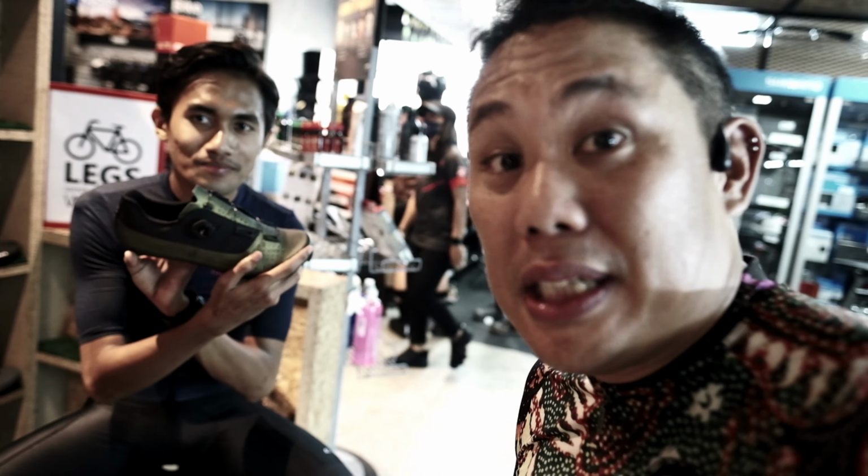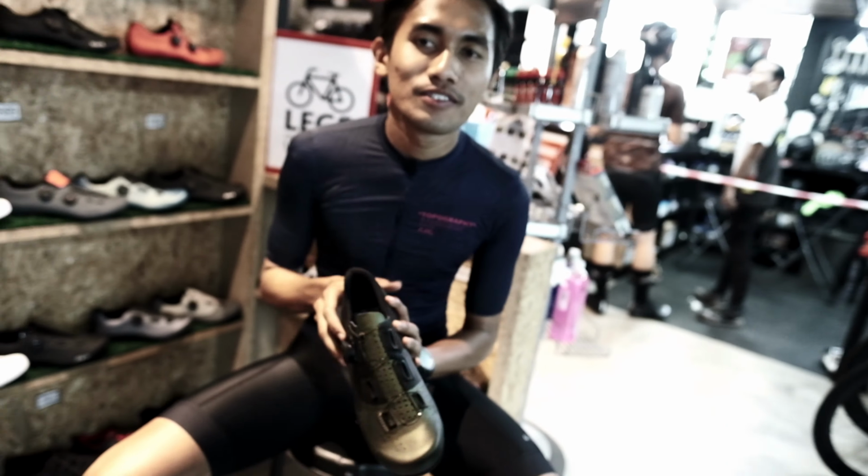That's good. It's nice to see that the industry is moving towards the needs of Asian feet. Asian feet really are wide. Asian feet are always wide. So now that Fizik has wide-cut shoes, you can always come here and check out the Fizik shoes with the wide cut. So this is the comfortable one.